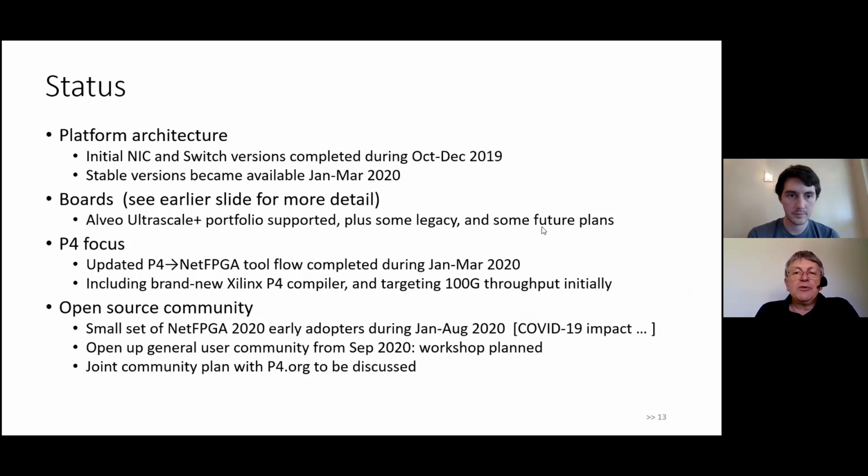So the general status on this is that towards the end of last year, some initial versions of the NIC and switch platforms were completed, and Cambridge has been particularly active on the switch side. The NIC side has mainly come from my own group, and then we had stabilized versions in the last few months. The boards were supporting some standard boards, some legacy boards, and the P4 focus was just at the beginning of the year. This was Steve's work, updating the P4 NetFPGA tool to target this environment, and that also involved a brand new Xilinx P4 compiler.